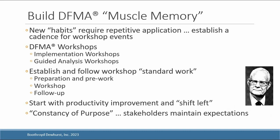And as I mentioned or alluded to earlier, we recommend that you start with productivity improvement activities. So start with a product or an assembly that's currently being produced, analyze that, generate productivity improvement ideas, and execute against those. But then shift left, right? So take the ideas that were generated in that productivity improvement, feed them into a new product development project, and come up with that next-gen, really elegant design solution for the next release of that product.